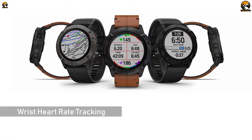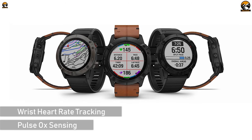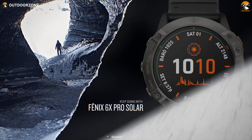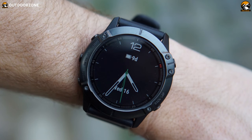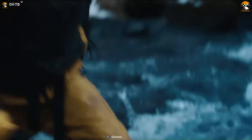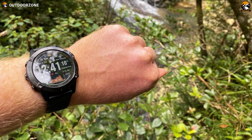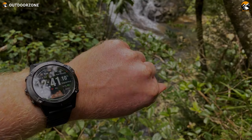It features wrist heart rate tracking and pulse ox sensing blood oxygen saturation for sleep monitoring and altitude acclimation, because as you climb higher, you need to keep track of the oxygen in your blood. This version adds the quality and durability of a scratch-resistant sapphire lens and other premium materials into the watch, enabling you to wear it in the toughest conditions with confidence. Advanced training features of this watch include PacePro for grade-adjusted pace guidance throughout your activity, plus environmentally adjusted VO2 to make your trip efficient.